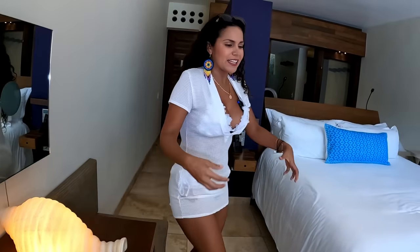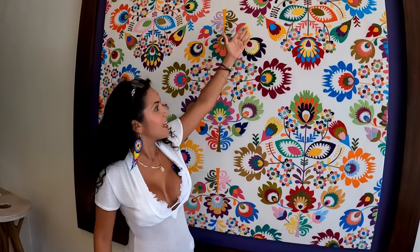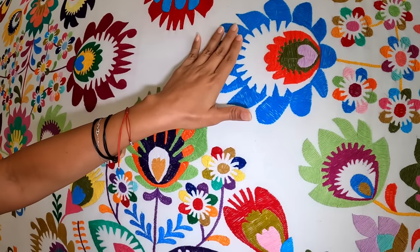I like that a lot. This hotel exalts Mexican culture so much, and this beautiful mural is enough to prove it. This beautiful art is all handmade. Come closer to see all the threads. It's called Tenango, because it is made in a little town in Hidalgo, and it takes about a year to make one of these.